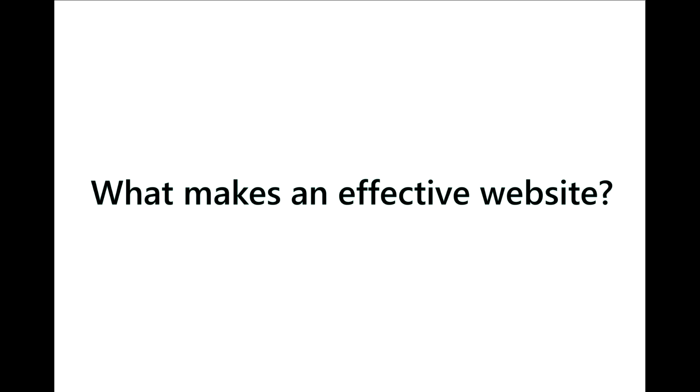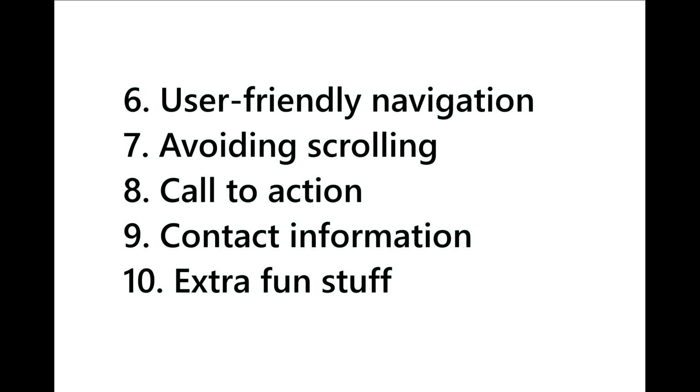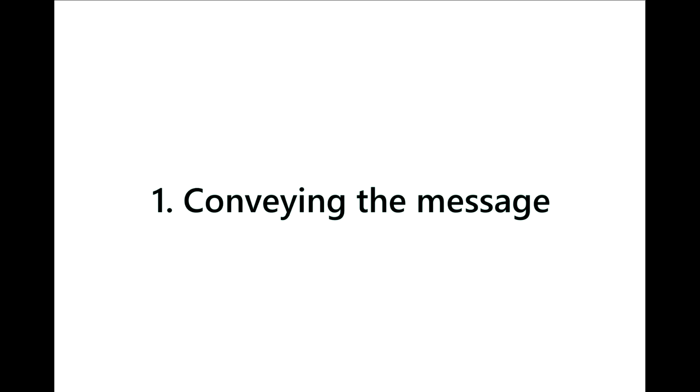We are dealing with a particularly long list of topics today, and I don't want to bore you, so I'm going to give you a minute to look through the list at your own pace. Now that you've had some time to look over the content, let's begin with number 1, conveying the message.